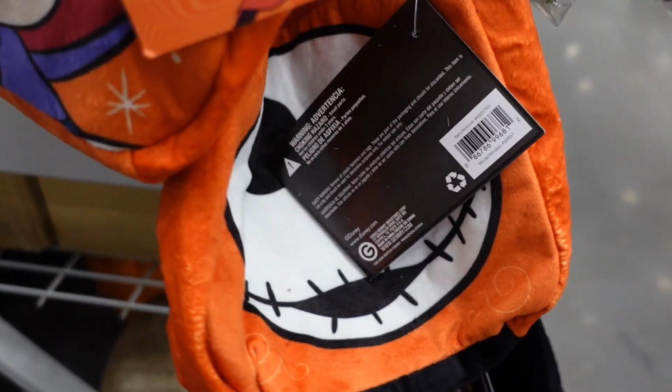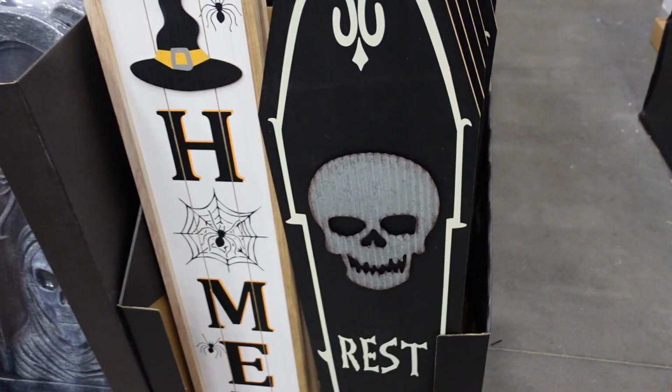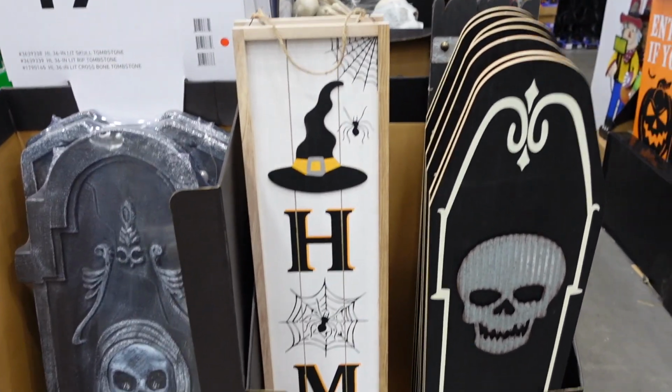I guess that's his bow tie. Is that what it's supposed to be? Here we go. There's Jack. Let me see your face, Jack. There we go. And then Oogie Boogie here. Some signs. I like that one that says home with the witch.